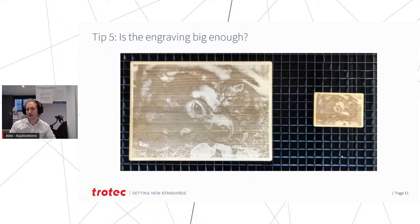Hand in hand with that is considering the actual size of the engraving. If you're working with a very small product, then you're going to want to use a material that's generally more sensitive, so things like the Trolleys or the anodized aluminium. If you're working with a very large product, then that's where you can consider working more with materials like woods, because you've got that much bigger an area that you're working with. You can then use the lower resolution, so the bigger dots, and still get a really good result.